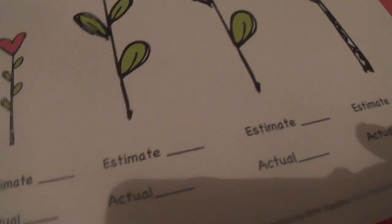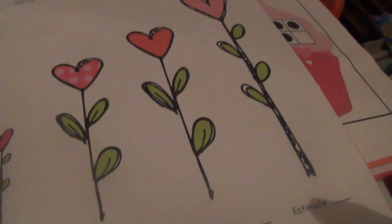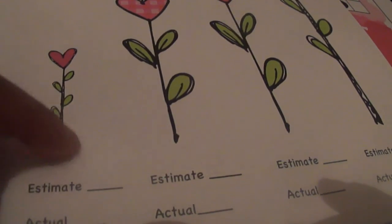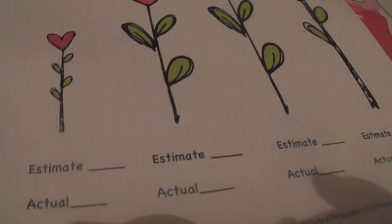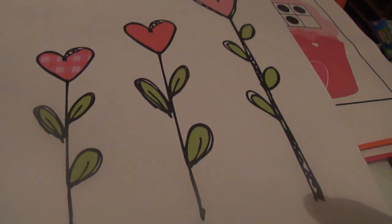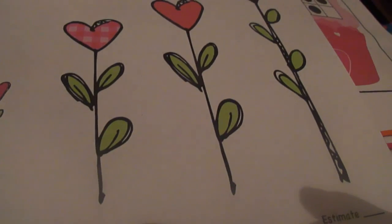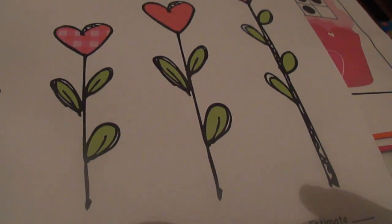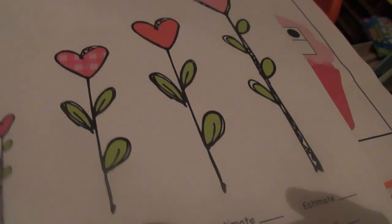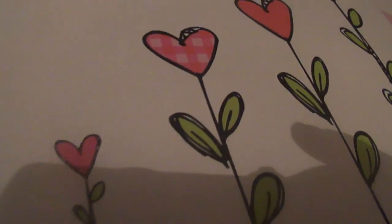This one came from Buggy and Buddy with the measuring of the hearts, which you saw one of the girls doing in the video, where they estimate how many hearts they think would fit, and then they did their actual count after they lined them up. So this was really cute to get them measuring, because we are in the measuring phase of math now. So we have some math going on in the way of the candy hearts. That's why I like candy hearts, because it's easy to get math in this way. And I think that is it for the math portion.